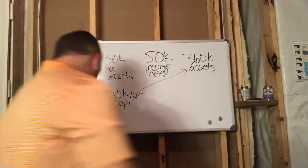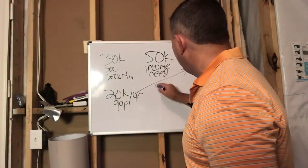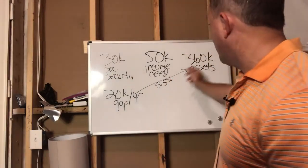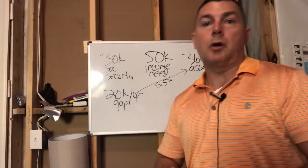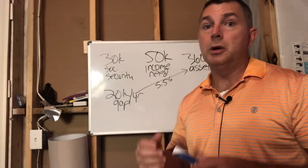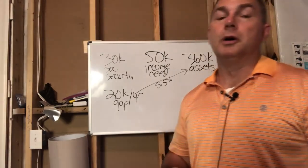So if we take our trusty calculator, we say that's a 5.5% distribution rate, which is pretty scary because we're always told it should be 4%. Some now tell us 3.2 because the bonds are so low. Others say 5 to 5.5 is fine. We just don't know. The rule of thumb for the 4% rule is 4.4%.